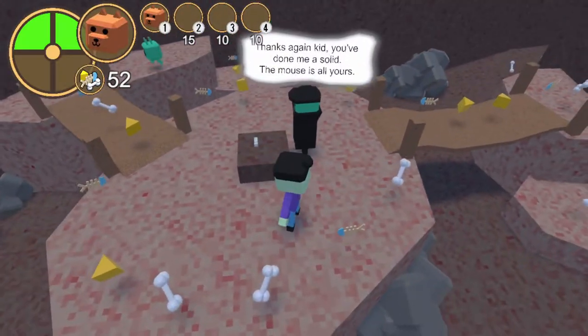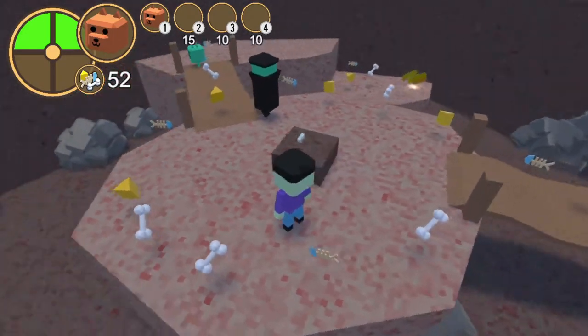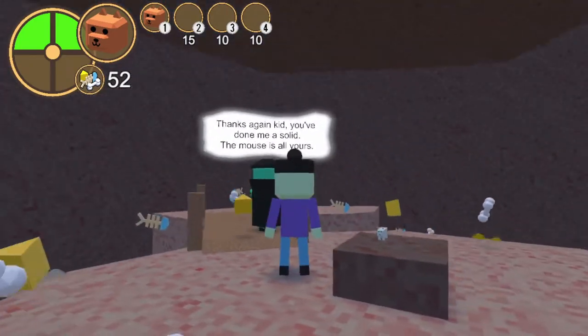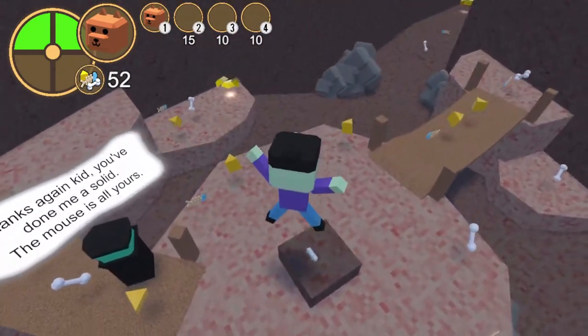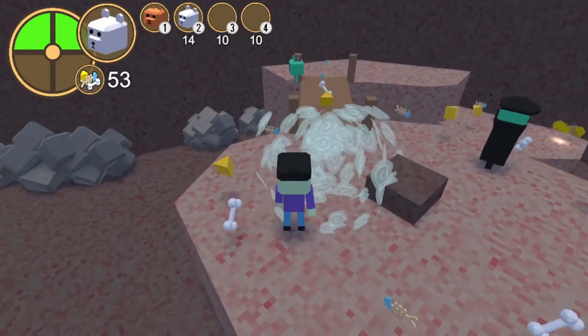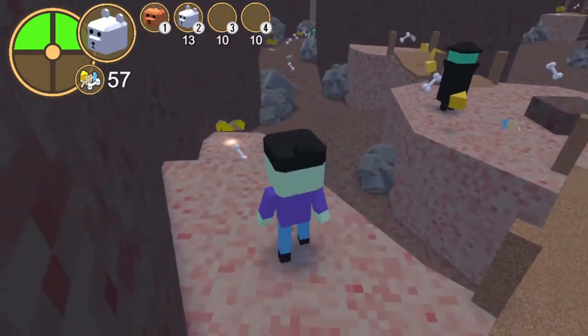What's this guy want? Thanks again, kid. You've done me a solid. This mouse is all yours? That's such a cute little mouse. Can I... I have a mouse now. Oh my goodness. I love the voice acting.